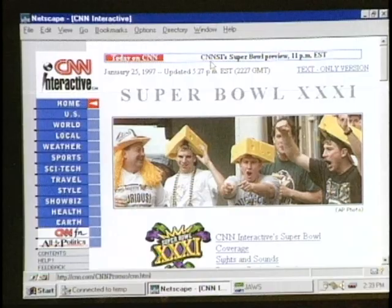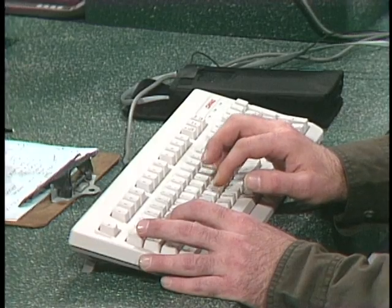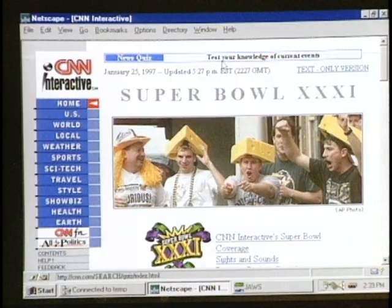Today on CNN size Super Bowl preview, 11 p.m. EST. Okay, so I would have basically just read the line. I can actually read that by word. Words. Get. In. Shape. To. And let's say I wanted to... Test. I want to read this word and I want to spell it. T-E-S-T. And it changed the pitch because the capital was T. Check.